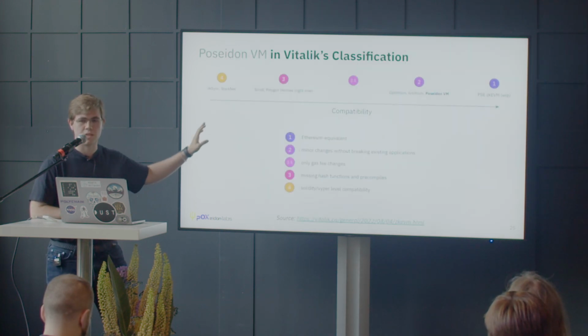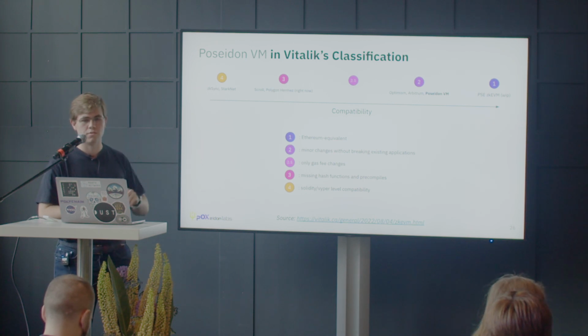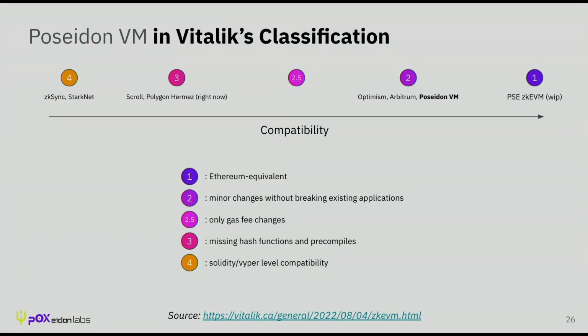So first let's look at Vitalik's classification of ZK EVMs. So this is not a ZK EVM necessarily, but we think it's still helpful to look at the spectrum here. So we've also put optimistic rollups there as well. So if we look at the different categories here, the first is Ethereum equivalent. So exactly the same as Ethereum, supports exactly the same execution, and this is sort of what the PSE group is working on with their ZK EVM. Still a work in progress. The second category is minor changes. So you don't break any existing applications, but it's not exactly the same as Ethereum L1. Then you have category 3, which is maybe you're missing some hash functions.